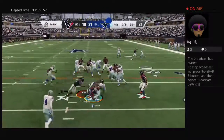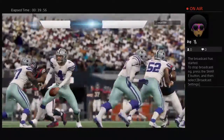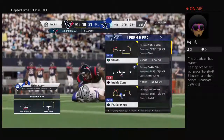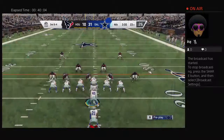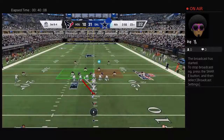On second down now, it's Elliott. They're going to snuff this play out behind the line. We have not seen that much today. This will be a loss of 3, and now a much tougher third down looming. The Cowboys on third down. They've been good, 3 for 4 thus far. This is 3rd and 4.